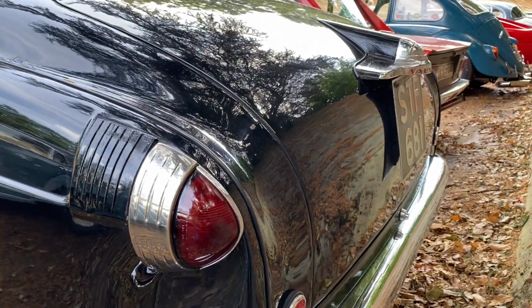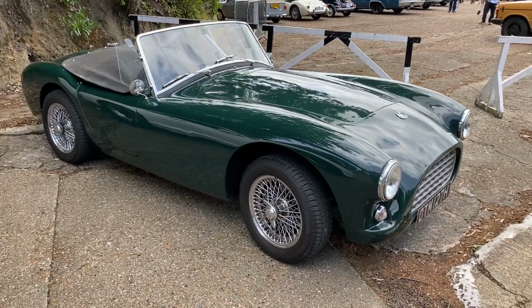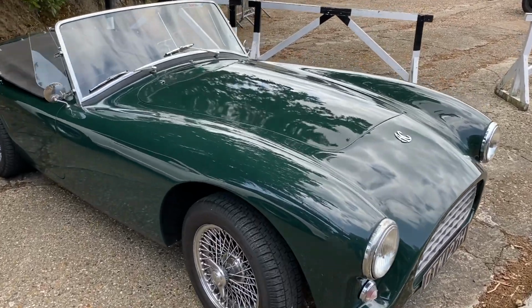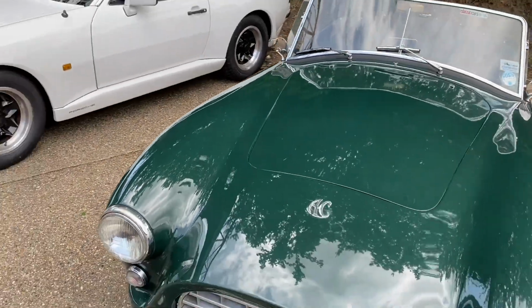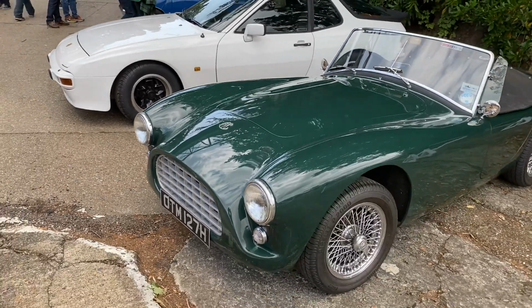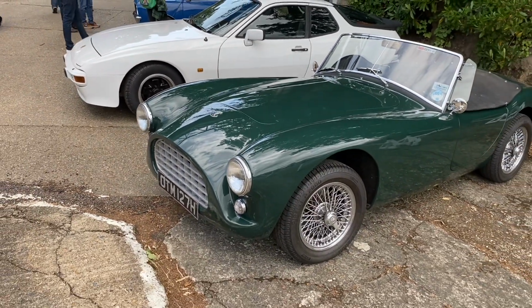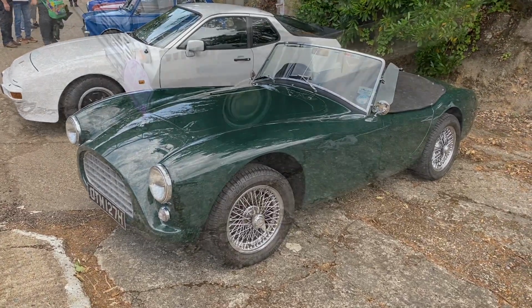What a great car. So this is a car that would eventually spawn the AC Cobra. It's the Ace. The Aceca was the fixed head version, I believe. Some of these had Bristol engines. That engine was based on a BMW design, confusingly enough. This one hasn't by the look of it, but what a fabulous looking AC Ace.